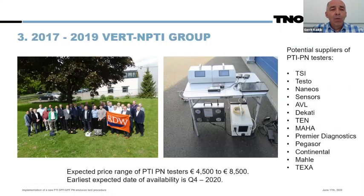In 2017, we started a group which we called NPTI, New Periodic Technical Inspection, with TNO and VERT in Switzerland. Dr. Meyer, we decided to start a group to define a new test procedure based on particulate number. And in these years, all equipment manufacturers wanted to join this group.